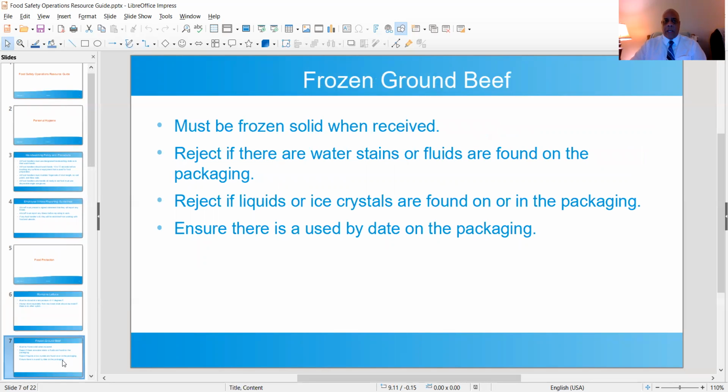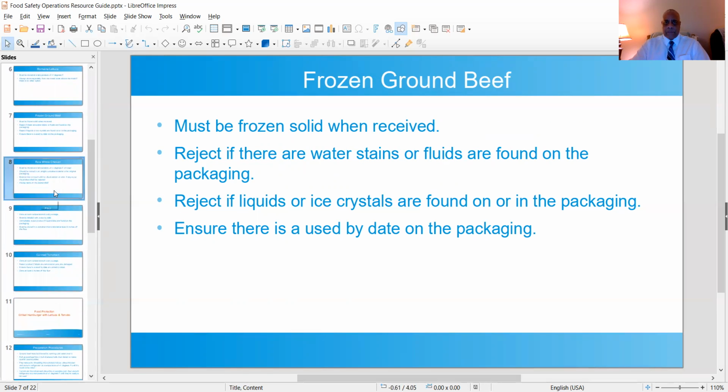When we deal with ground beef, it must be frozen when it's received. If you find that there are any water stains or fluids on the packaging, reject it. Reject also if liquids or ice crystals are found on or in the packaging. Last, you ensure there is a use by date on the packaging.